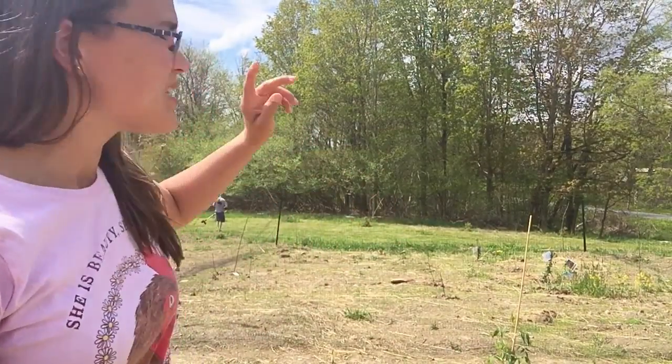Figured I'd bring you guys back over to the orchard, kind of go over what we planted here too, just so we can show you guys the progress as we go. So we've got 7 apple trees. Unfortunately, I think I bought 3 or 4 of them from Tractor Supply. They were like 14 bucks.